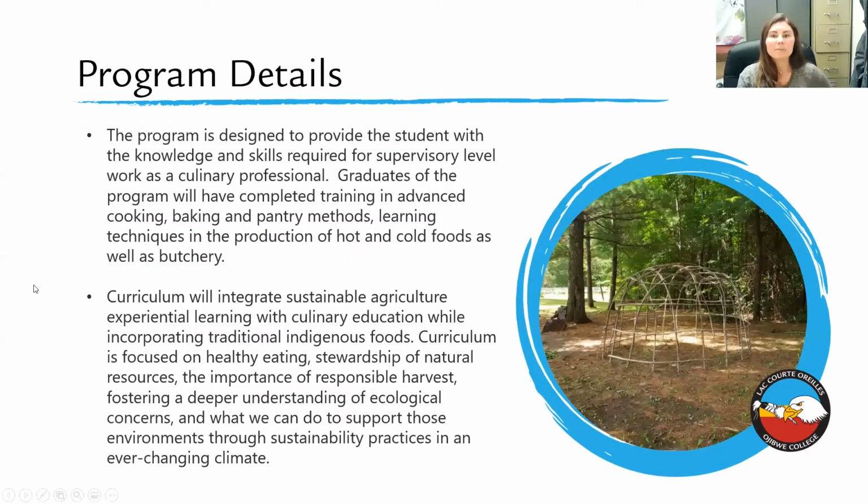So just have the program details on here, and this can be found on our website. All of this information can be found under the program or academic programs. So I'll just briefly talk about this, but the program is designed to provide the student with knowledge and skills required for supervisory level work as a culinary professional. Graduates of the program will have completed training in advanced cooking, baking, and pantry methods, learning techniques in the production of hot and cold foods.